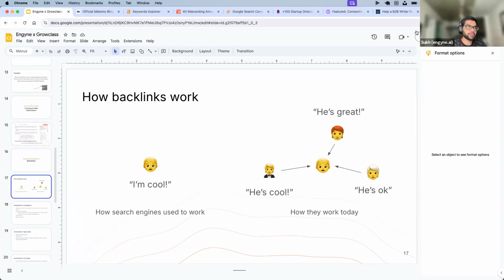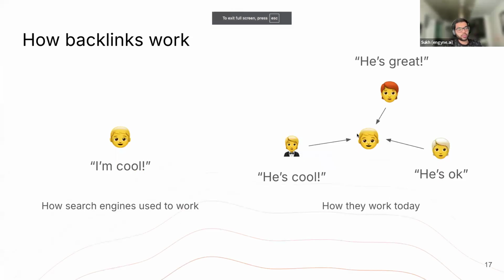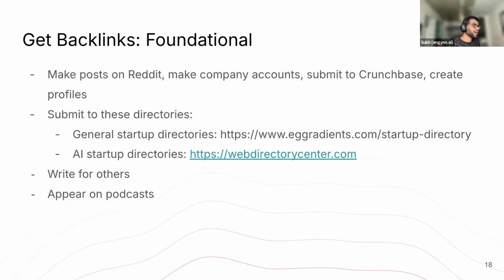So again, in this diagram, what's relevant is that if you're this person, this website that's linking back to you has to be somehow related. This person has to be related as well. This person has to be related as well. If I'm writing about B2B SaaS and somebody who has an ice cream website is linking back to me, that doesn't do much for me. So when you're a small business, you want to start with these ones. This should actually get you pretty far.